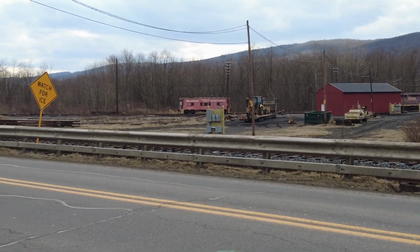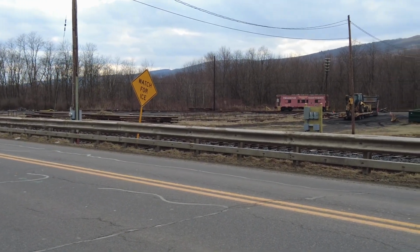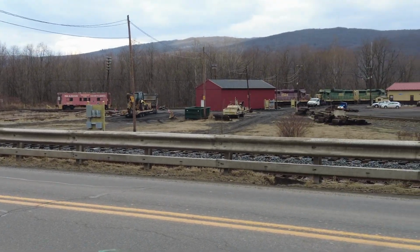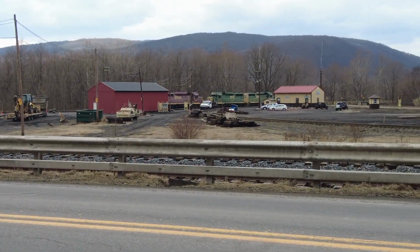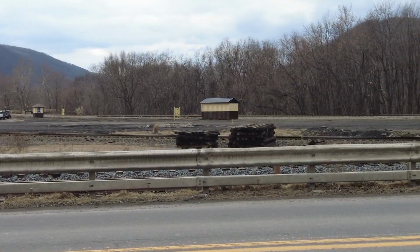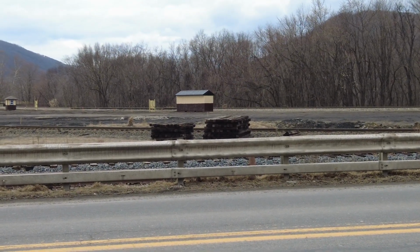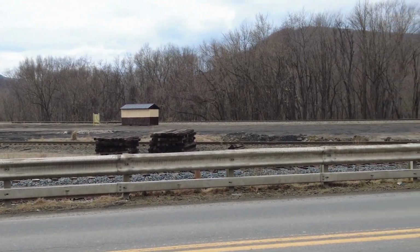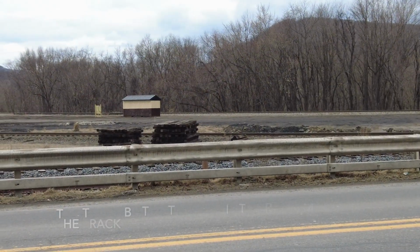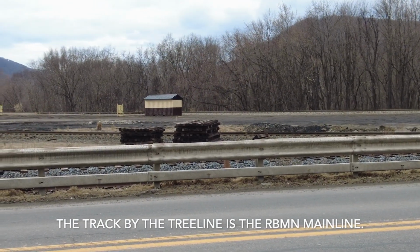Now, what you can see, you can't really see the track that runs parallel with the guardrail. That's one side of the Y. Where you have that caboose, that's another side of the Y, and where you have those beautiful GP39 RNs, that's the same side of the Y. And then you have the other side of the Y, which is actually closer to me. You see it's just behind those stacks of ties there. And then there's actually another track back along the tree line. And it's my understanding that the station is going back along that track.